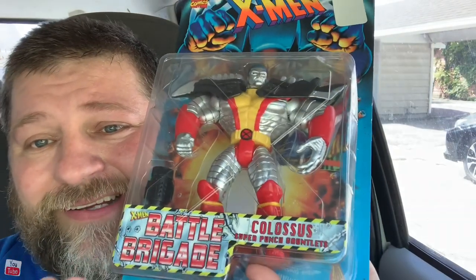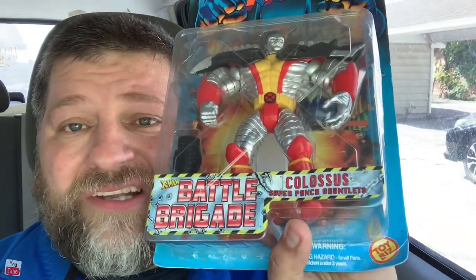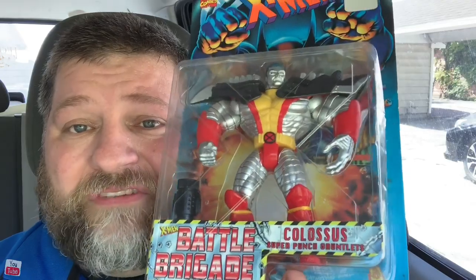So very sweet card. All right, last but not least, this is a card I've been wanting a while. And I picked up, this is an X-Men Toy Biz from '96. And this is that gigantic Battle Brigade Colossus Super Punch Gauntlet. You may have seen me run by it a couple times. It was $15. I've decided to go ahead and pull the trigger on the $15.